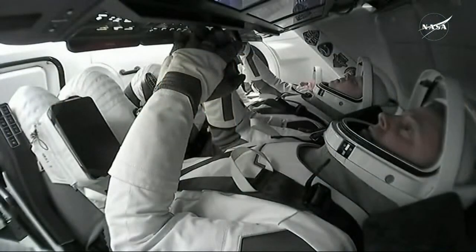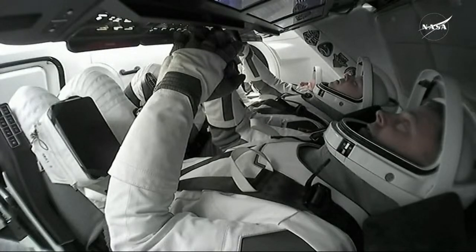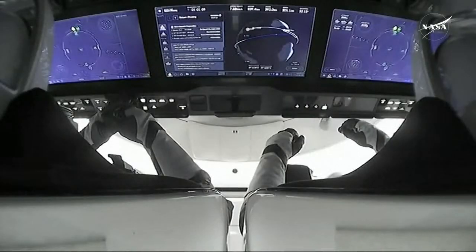It first launched April 27th, 2022, to the International Space Station on NASA's SpaceX Crew 4 mission. It was subsequently used for 2 private spaceflight missions to the space station for Axiom Space, Axiom Mission 2 in May 2023, and Axiom Mission 3 in January of 2024. And of course, Crew 9 launched last year, on September 28th. So yeah, a little bit about the Dragon Freedom capsule.